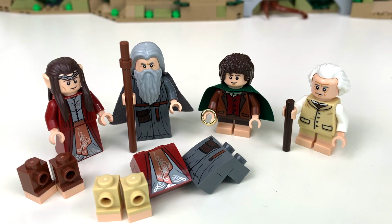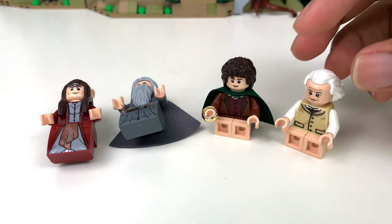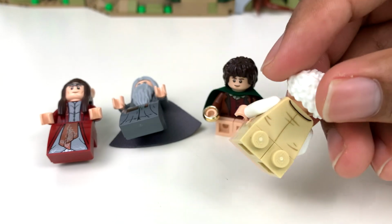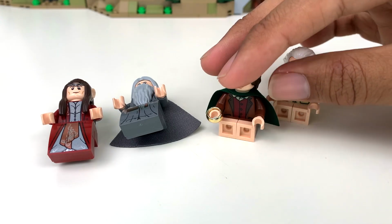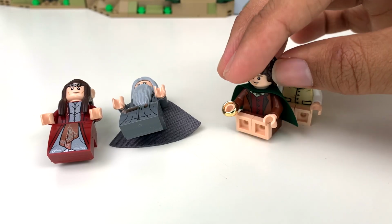So I'm going to go ahead and put those on the figure so that you guys can see how that looks. Unfortunately, Elrond and Gandalf can't really sit up on empty air, so we're going to get back to them in just one second, but the hobbits look perfect. This is such a clever technique, and I honestly can't believe LEGO's never done it before. I really hope that we start seeing this in more sets so that minifigures with short legs can actually sit down. This is just genius, in my opinion.